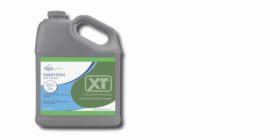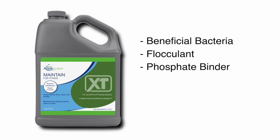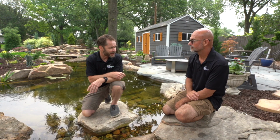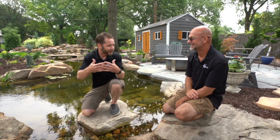I mean, that Maintain has all your bacterias. It's got your flocculant, which is Rapid Clear for water clarity in it. It has a phosphate binder, which is SAB, to help lock up that nuisance nutrient that causes all sorts of other issues. And then it has dechlorinator in it. So when you're adding water to top things off, it's dechlorinating and taking care of that. So it's really turned into one bag or one bottle being equivalent to 4 or 5 different bottles.